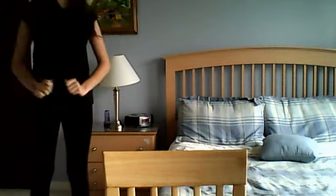Just kidding. Then I have the black scarf that I always wear, and I think I got this on a cruise ship. Then I have this black, kind of not plain because it has a little detail in here, but I just wanted a plain black shirt from Gap. Yeah, Gap.